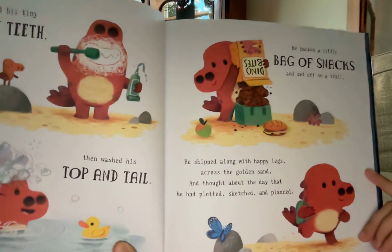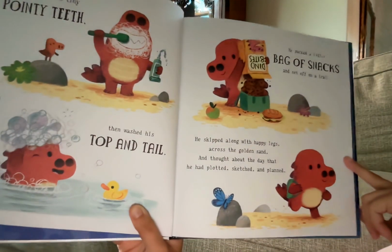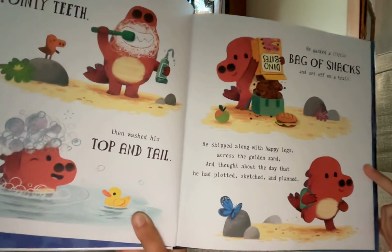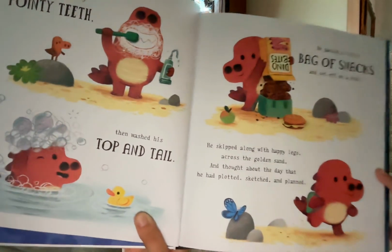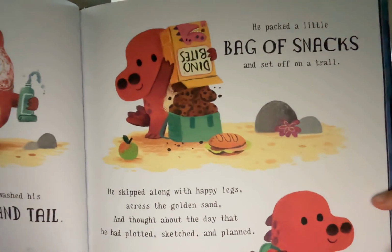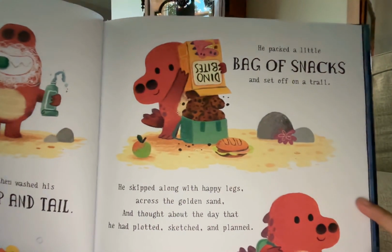He packed a little bag of snacks and set off on a trail. He skipped along with happy legs across the golden sand and thought about the day that he had plotted, sketched, and planned. And here he is packing his snacks, which are called Dino Bites.